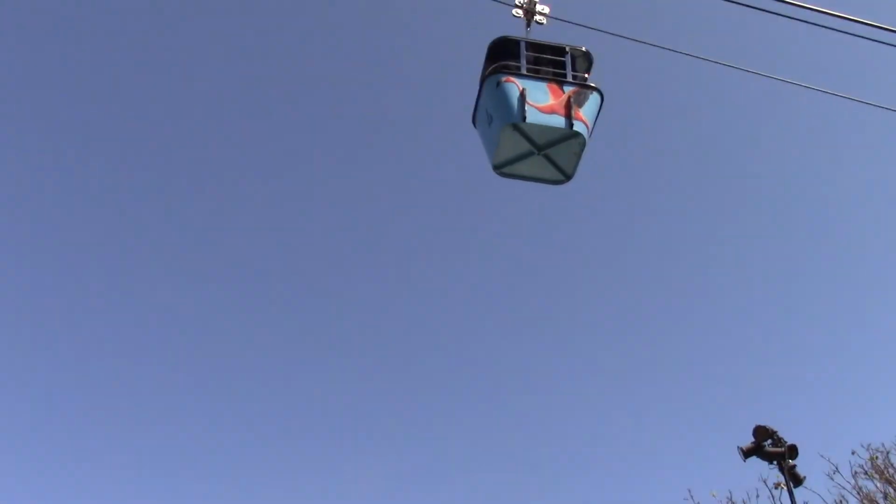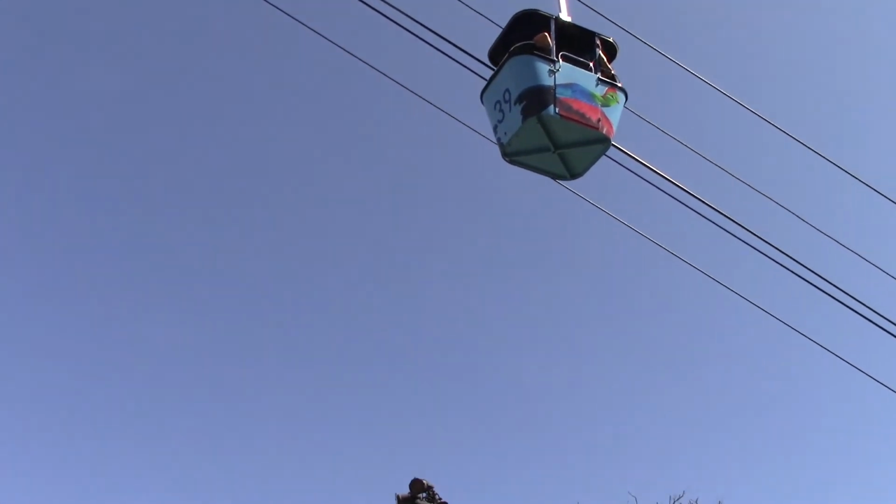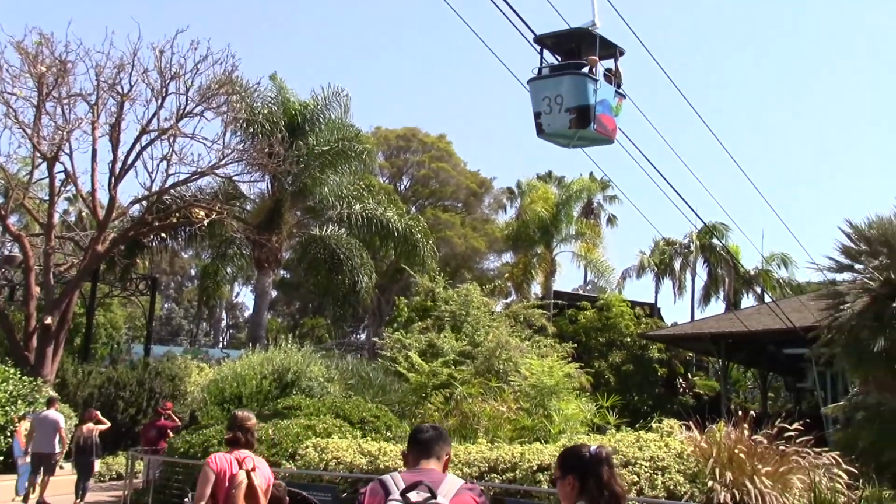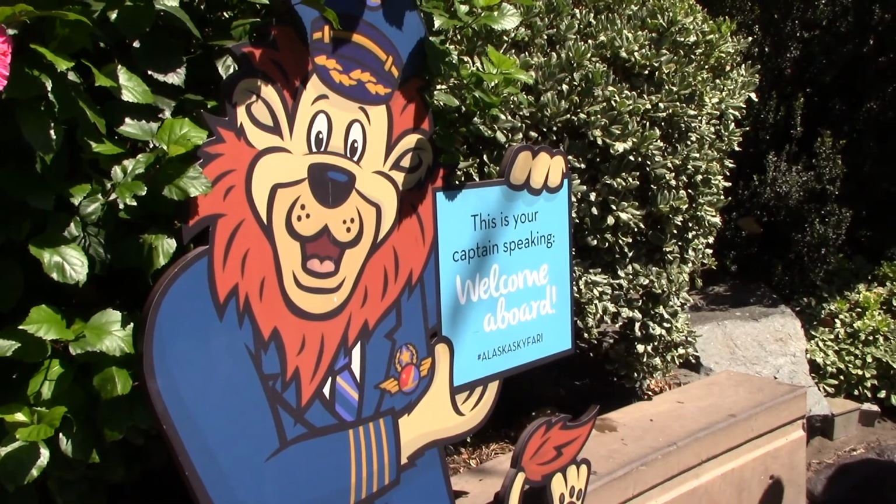Here goes the Skyfari coming into the landing. Skyfari. We're going to get on in just a second or two, as you can see right there behind me. So shall we go? This is your captain speaking.